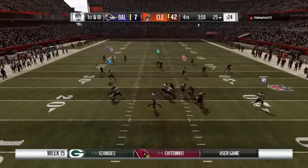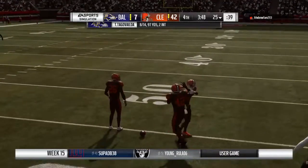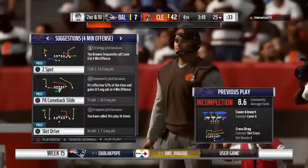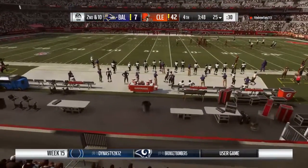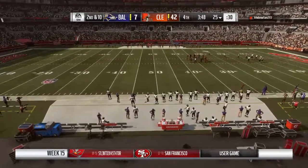They'll try and start this drive in the air. He couldn't quite hold it. Got hit. Ball pops out. Incomplete. Another wayward pass. You know, things started out poorly in this game, and to be frank, they just really haven't gotten much better. And all that does is embolden the secondary. They feel good about what's going on, and they just play better and better.